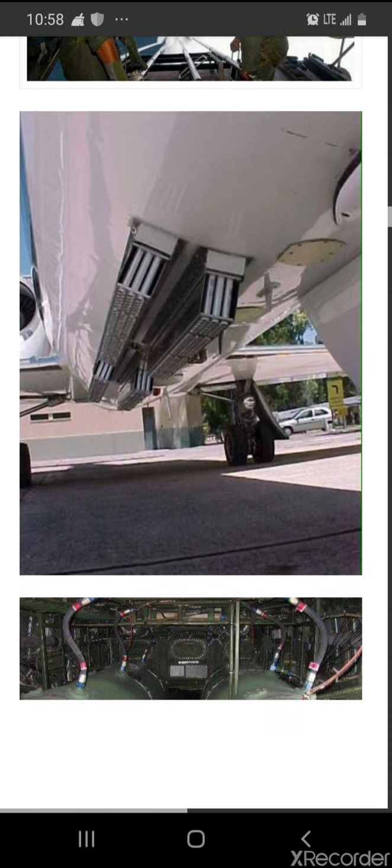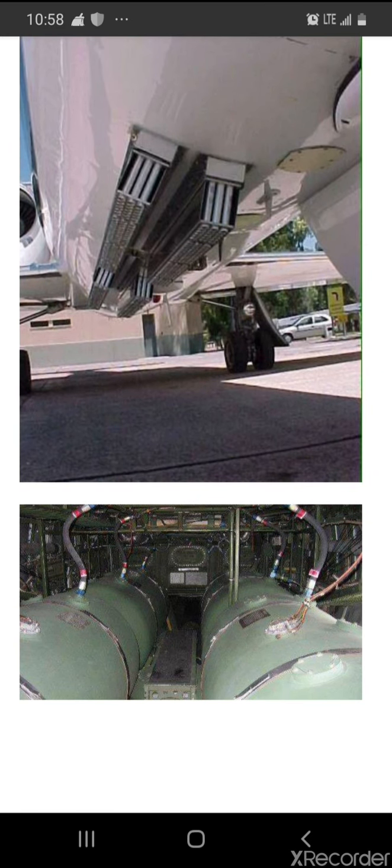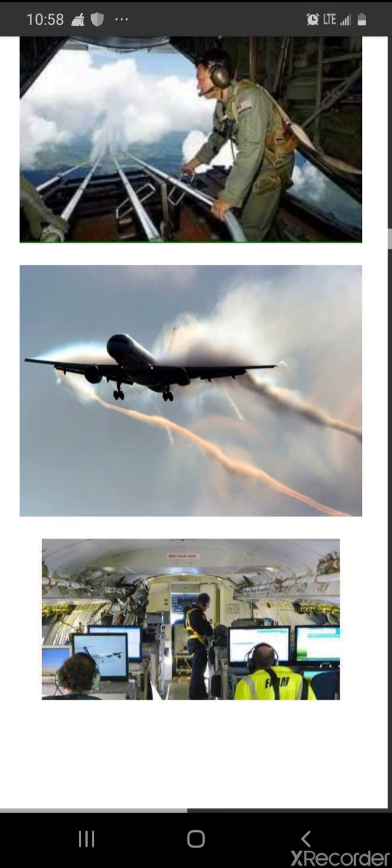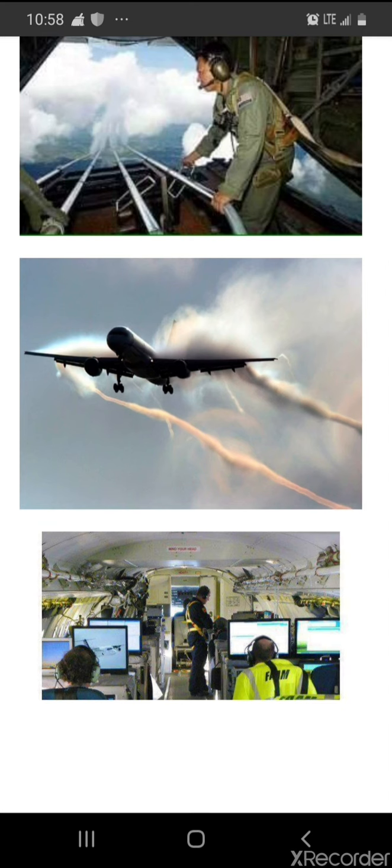Let's continue. See more unusual things on this plane and aircraft. You see that? You see that now? Come on, man. Vapor should never have a particular color to it like that. That's a chemtrail.